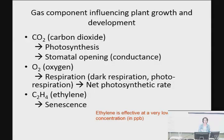So to affect respiration, oxygen concentration needs to be reduced by maybe half, to a 10% or 5% level. A slight change doesn't affect the respiration rate. Okay, so it has to be a large change, enough to influence the photosynthetic rate by reducing respiration.